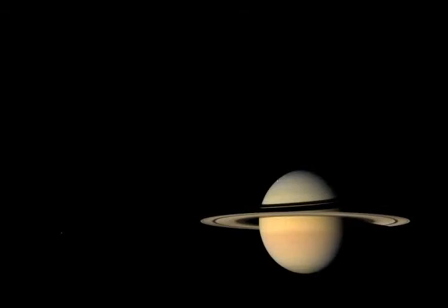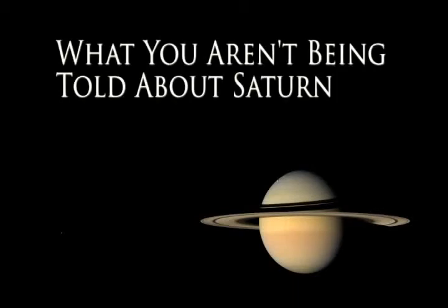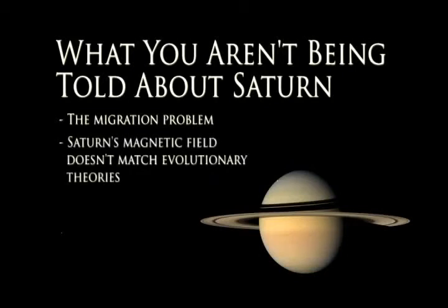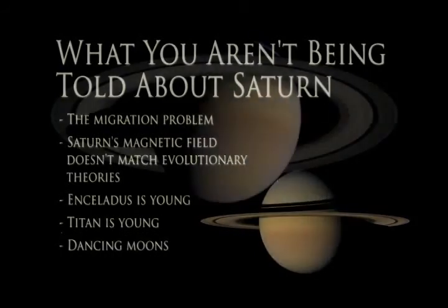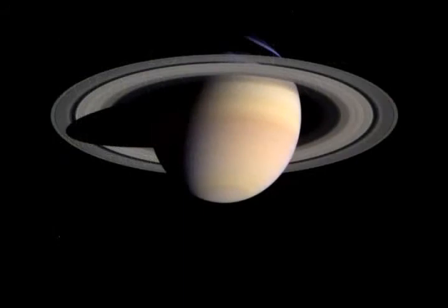So now we have to leave this part of our tour. Here's what you aren't being told about Saturn. Saturn, and Jupiter too for that matter, can't have formed according to the nebula theory, from that cloud of gas and dust. Computer simulations show that both planets would have migrated into the Sun billions of years ago. Saturn's magnetic field doesn't match evolutionary theories. Enceladus is young. Titan is young. And Saturn has dancing moons. Saturn tells us that our Creator is not only skilled, but he appreciates beauty.